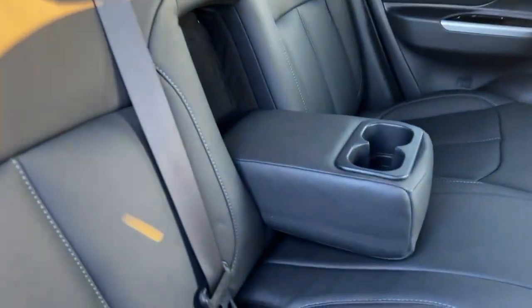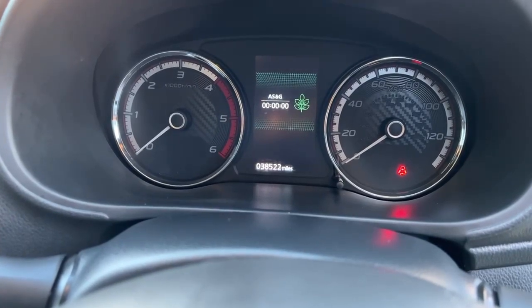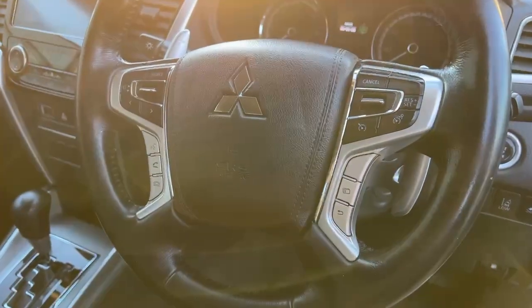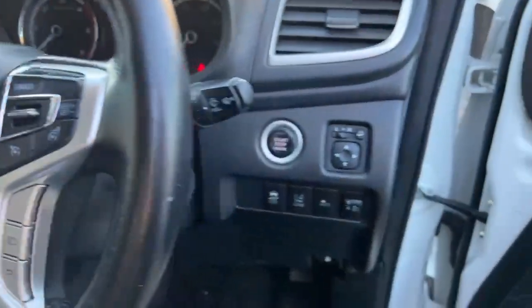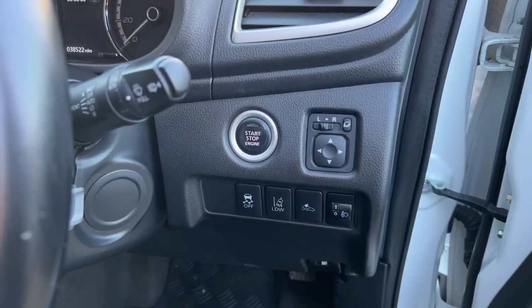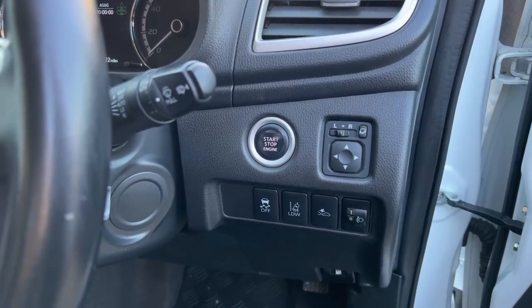We do have 2 cup holders available and the seats are leather material. The miles is 38,000 miles on this vehicle. It does have a multifunctional steering wheel with media options, cruise control and voice activation. You can adjust the vehicle's mirrors from the right hand side. You do have lane assist and traction control here as well. Also anti-collision and your stop start option for the vehicle.